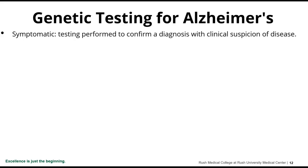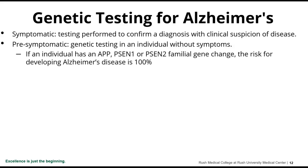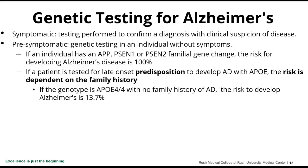So, symptomatic testing: testing performed to confirm the diagnosis of clinical suspicion. Pre-symptomatic: genetic testing of an individual without symptoms. If an individual has an APP, PSEN1 or 2, whether they have symptoms or not, they will develop Alzheimer's disease. If the patient is tested for a late onset predisposition, it really depends on the family history.